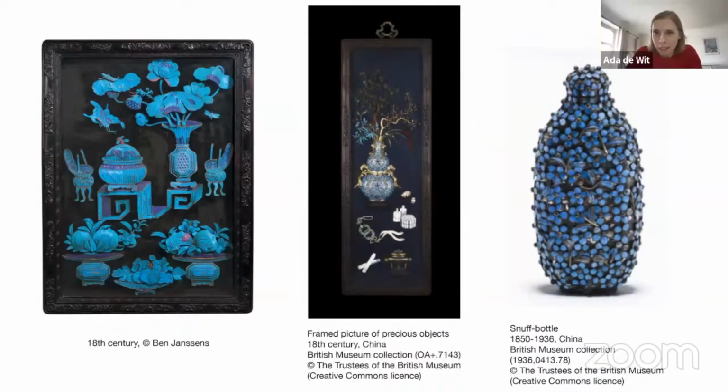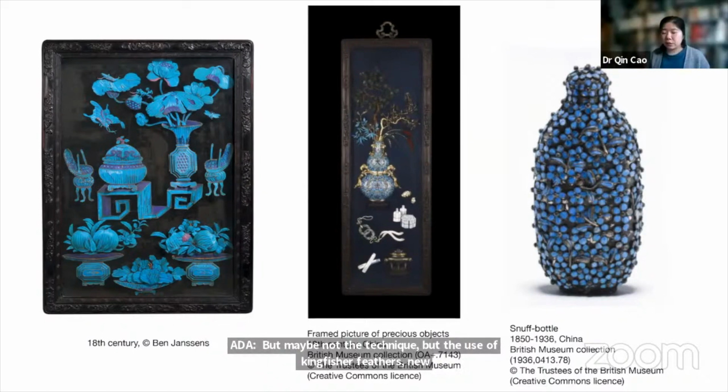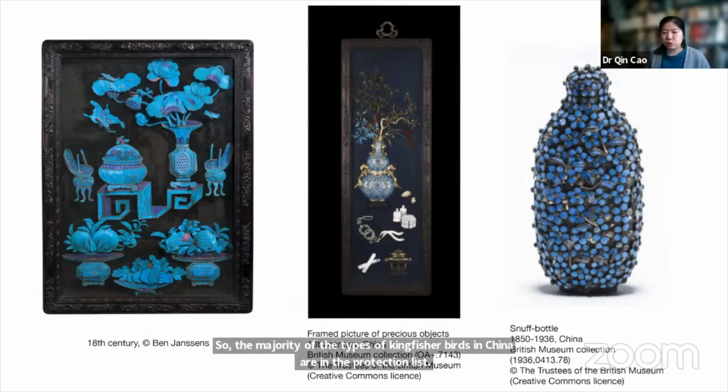But I mean, maybe not the technique, but the use of new kingfisher feathers is banned. That's my understanding. Yeah, I believe so. The majority of the types of kingfisher birds in China are on the protection list. So it would be illegal to use them.